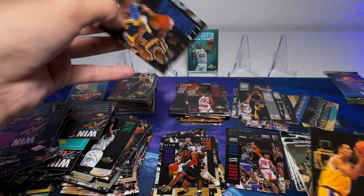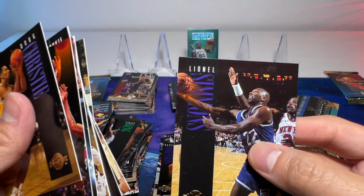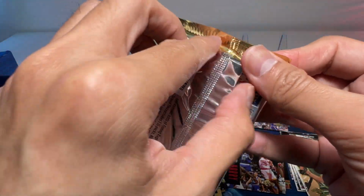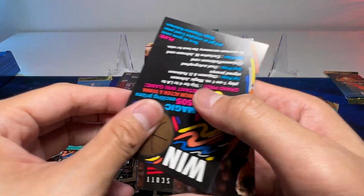Yeah, it's frustrating when the cards are breaking together. It makes it less enjoyable, definitely. So the next box, I'll definitely freeze it for maybe 3 hours. Yeah, I'll try that.